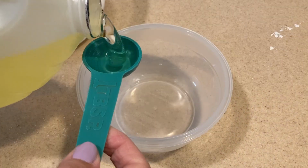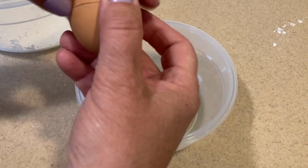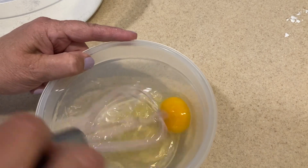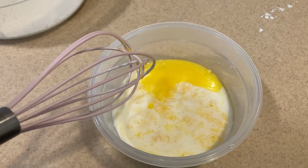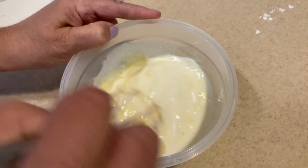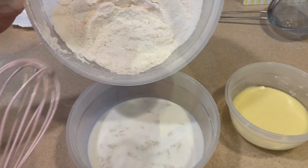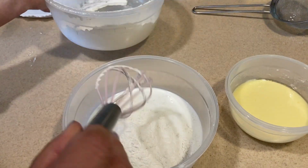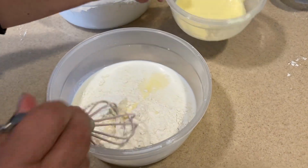Now in this bowl, I've got 1 tablespoon of vegetable oil. Add 1 egg to that. This is where we were supposed to add the other cup of milk. What I think I'm going to do is just add a little bit of the milk that the rice was soaking in, because I had added the 2 cups right to it. So I think this is fine. So now I'm just going to add a little bit of flour, and I'm going to add a little bit of the egg mixture.